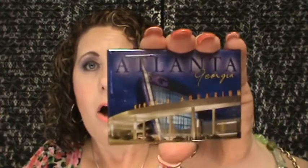Okay, all right. Oh, this says a little something to remember this swap. Oh, what is this? Look, it's a magnet from Atlanta, Georgia. Thank you, that's where she lives. She lives in Atlanta. Oh, I love that. It's of the Georgia Aquarium.